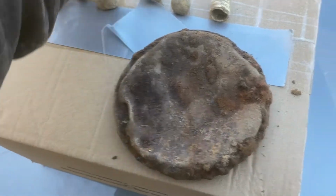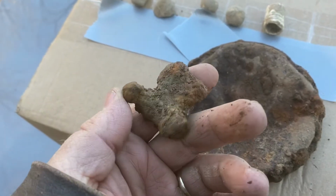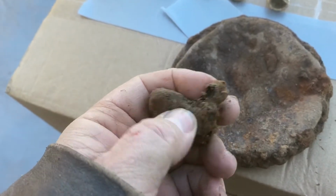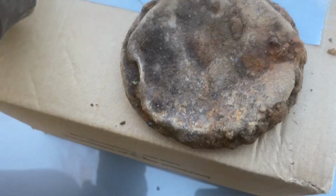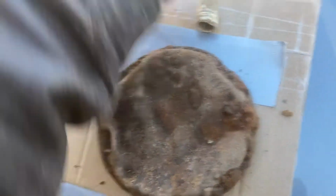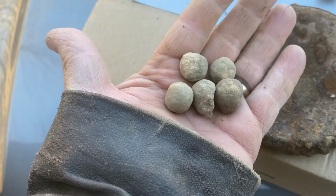We found bullets and we found some fragments. This is a James shell fragment. This is part of the fin of a James shell. When you clean that up, you'll see there'll probably be a little hole right there. But that blew up, and what you've got coming out of it is all these round balls right here. All these round balls are called canister shot. So when that James shell blew up, that's what came out of it.